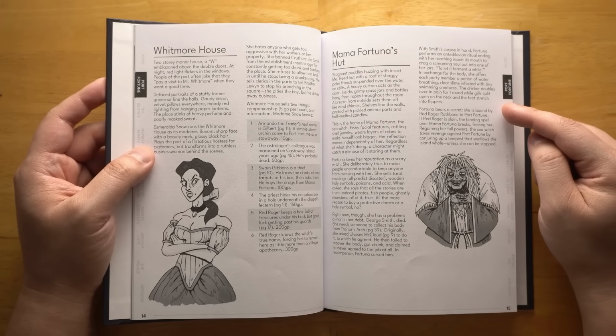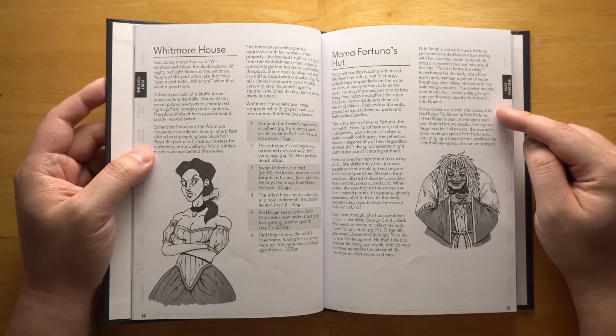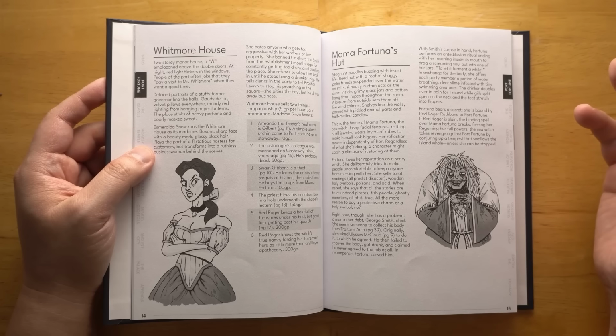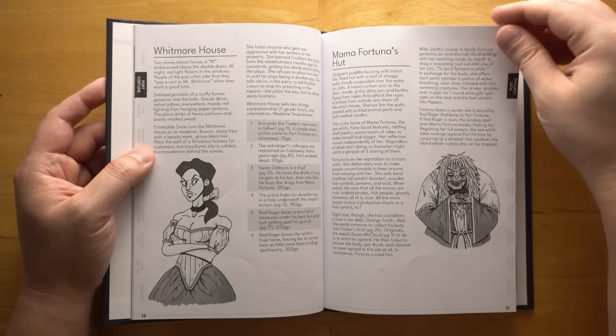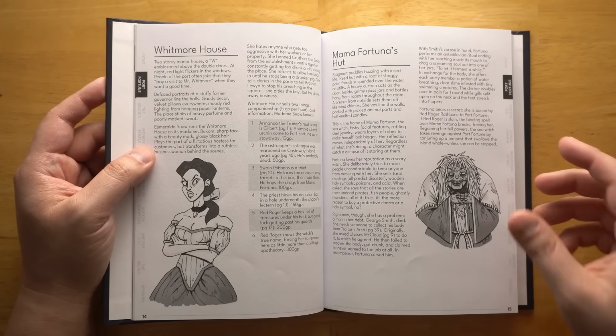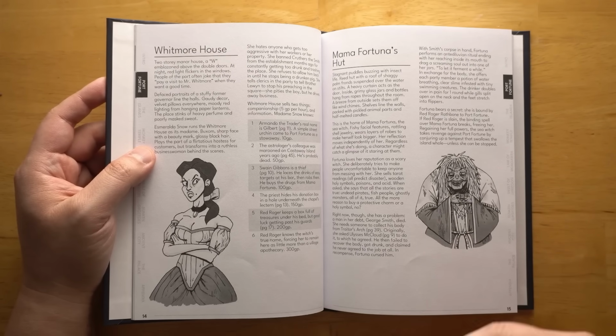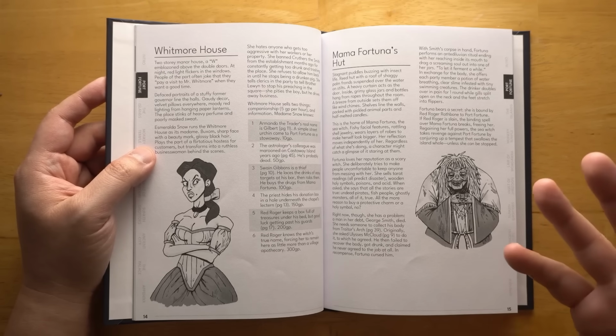For example, Fortuna bears a secret. She is bound by Red Roger Rathbone to Port Fortune. If Red Roger is slain, the binding spell over Mama Fortuna breaks, freeing her. Regaining her full powers, the Sea Witch takes revenge upon Port Fortune by conjuring up a tempest that swallows the island whole unless she can be stopped. That's a good amount of held kinetic tension. There are things that can go terribly wrong and can really wreck the campaign or change it dramatically depending on what the players do.